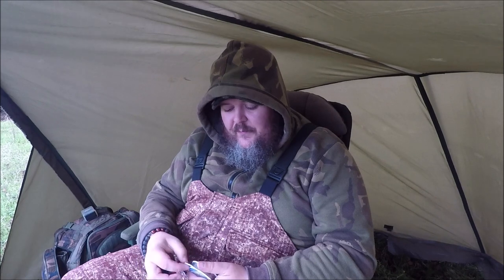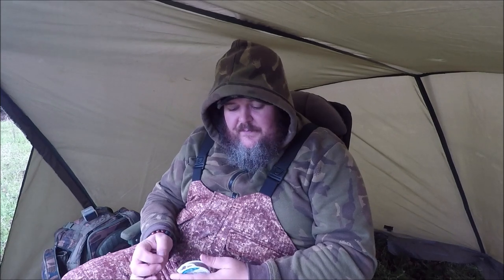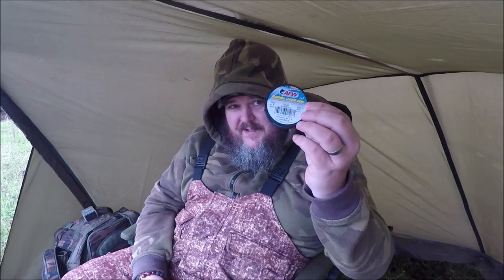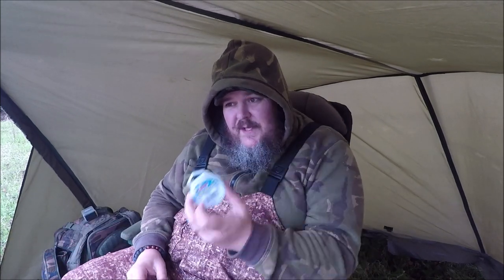I fished a place in England where you could get live rainbow trout from the fishery, which was great because I used this in 60 pound for my up trace. So it's stiff, it keeps the float and the tackle away from the bait trace, and then I used this for the bait trace.